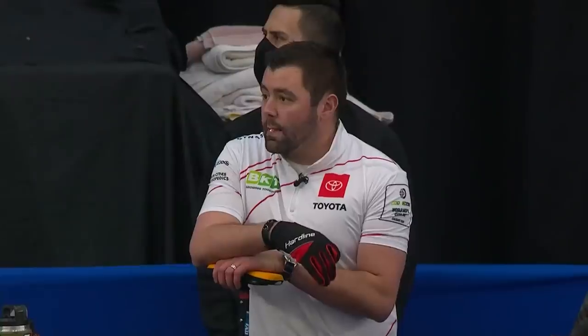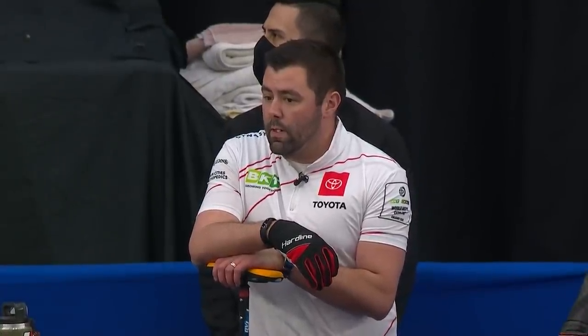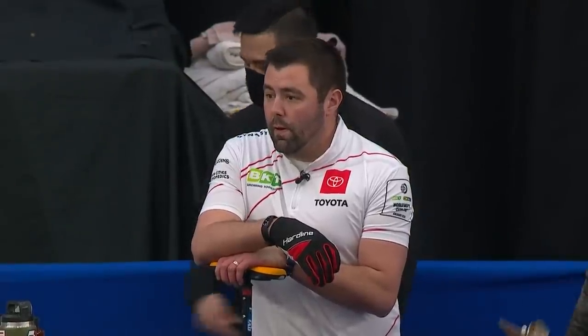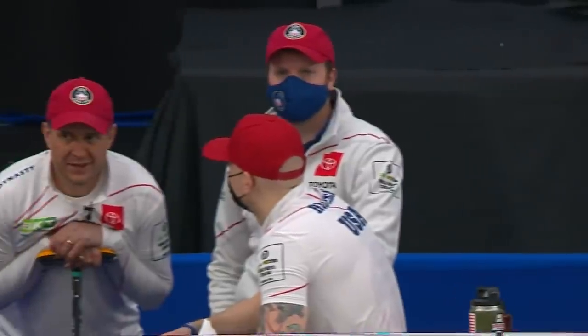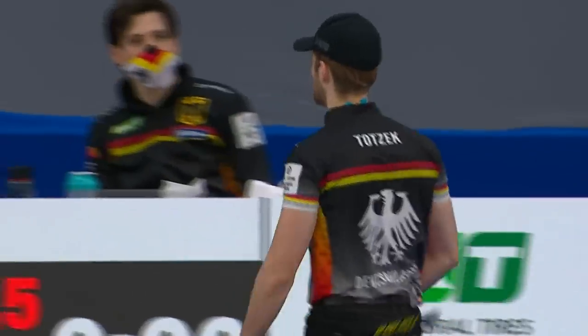They have their practice, they're ready to go, just awaiting the go-ahead. Obviously, different circumstances of a world championship for these teams, but once you get on the ice, it's the same thing. Yes, it's the same thing. It's a little bit unusual in an event like this, obviously, during these times, without the crowd, the energy of the crowd. It's a little bit different.